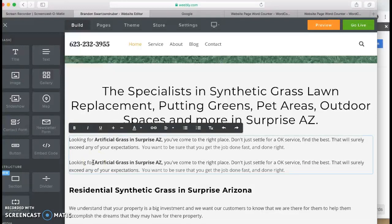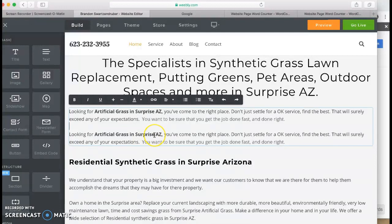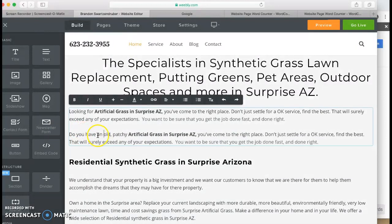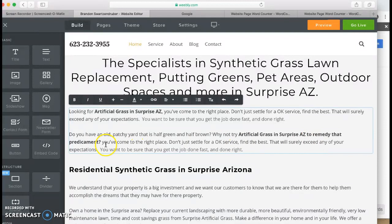You know, let's also try to have a little bit of personality and something that makes us a bit different. So let me see if I can figure something out real quick for this. And I'm going to work yard in here. Do you have an old patchy yard that is half green, half brown? Why not try artificial grass in Surprise AZ? To remedy here, I'm going to just make it longer so the keyword doesn't end with a question mark. I'm trying to unbold that. Here. I'm going to try artificial grass in Surprise AZ to remedy that predicament. Now let me just unbold.